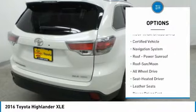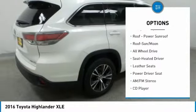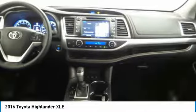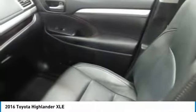Here are some of this vehicle's great options: all-wheel drive, traction control, anti-lock braking system, navigation system, Bluetooth wireless data link for hands-free phone, air conditioning, moonroof, HomeLink garage door opener, power steering, aluminum wheels.